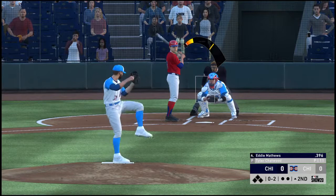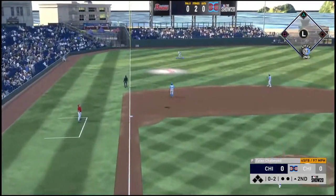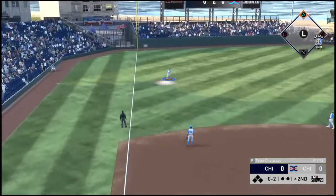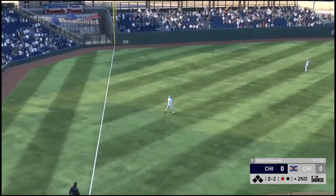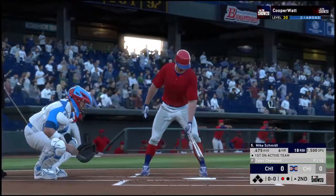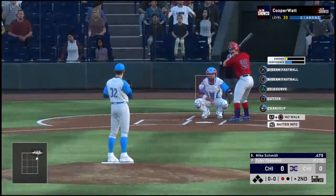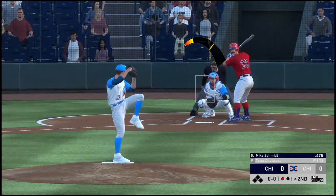A windup and the 0-2 pitch. Goes the other way, and this is in the air out to left. Reynolds is under it to make the play on the first out. Stepping up now, Mike Schmidt. The shortstop, Mike Schmidt. He's ready. Here's the first offering.